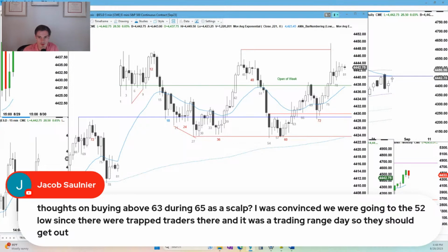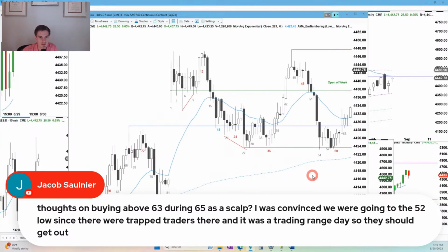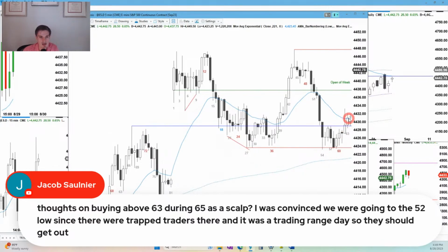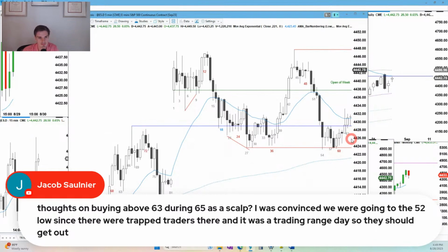Question: what are your thoughts on buying above 63 during 65 for a scalp? Oh, okay. I see. So what they're saying is, what are your thoughts on buying on a stop above 63 during this bar? I thought it was okay.